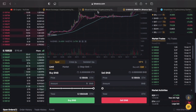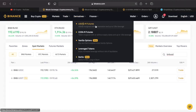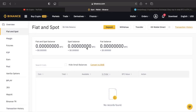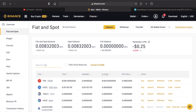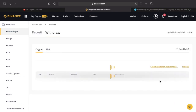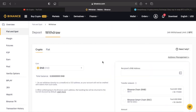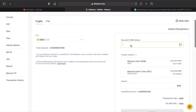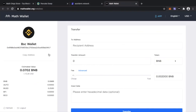You execute the trade. When you've executed the trade, you can go back to your wallet, your fiat and spot wallet. From there, you will have to search for the BNB token, and it will show your balance of BNB. So let me just type in BNB, and then from there you go to withdraw, because you're going to withdraw from Binance to your Binance Smart Chain wallet. So you go ahead and enter the recipient BNB address. The recipient BNB address is the one you get from the Math Wallet web portal. So there's your BSC wallet. Click copy address. Make sure you know what the address is.